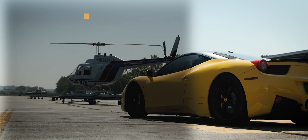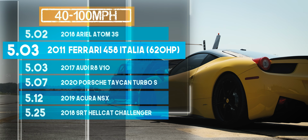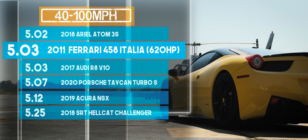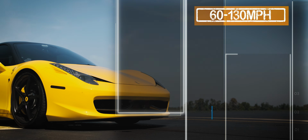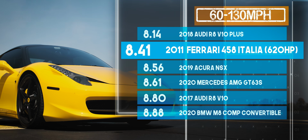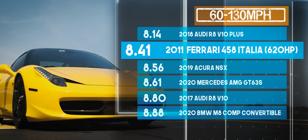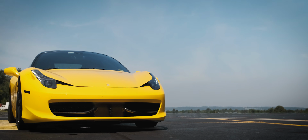Let's start with our in-house 40-100, where the 458 put down a pretty decent 5.03 second time. That lands it right up there with a bunch of modern supercars like the new NSX, Audi R8s, and Hellcats. But 40-100 is certainly not the range that best expresses a Ferrari's capabilities, so let's take a look at the 60-to-130 where it did a respectable 8.41. In my research, that's almost a full second faster than stock. What that means is that with a simple tune and exhaust, the Ferrari 458 can still be a formidable force in this day and age where 8-second 60-to-130 times are sort of the norm with high-performance sports cars.